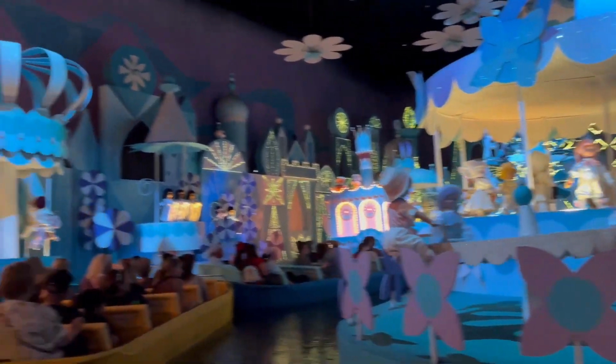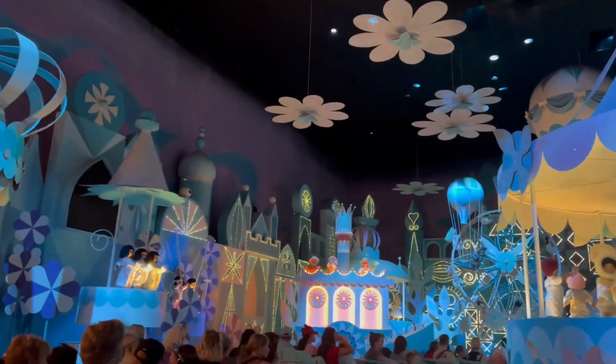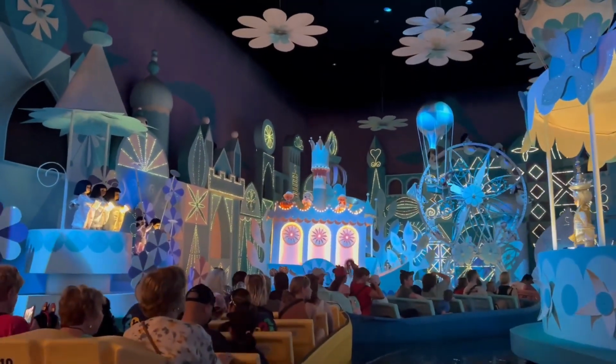It's a small world after all. It's a small, small world.